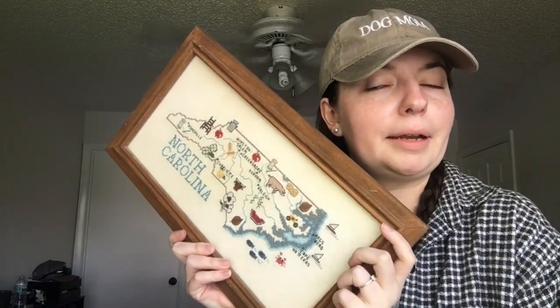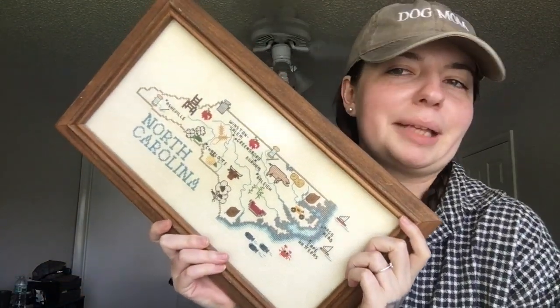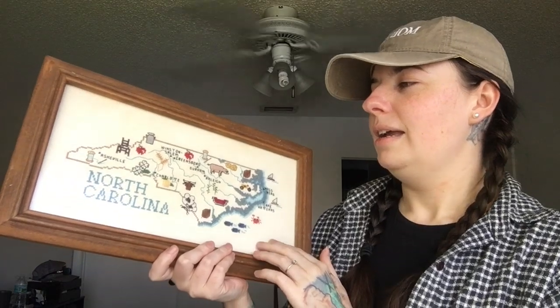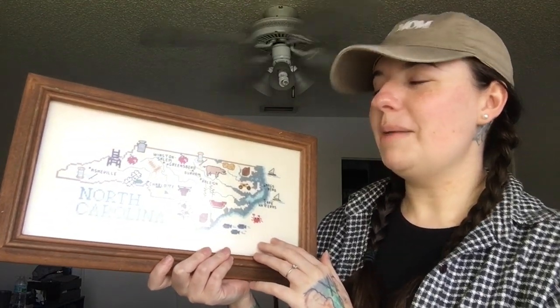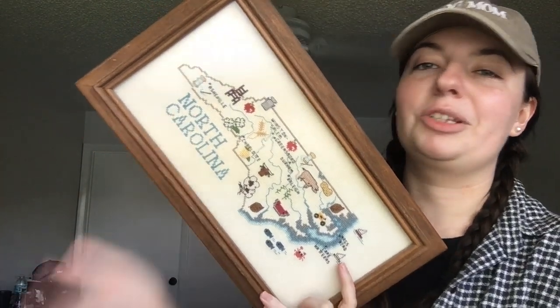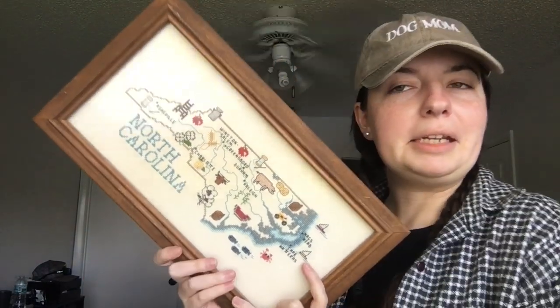And primitive art was very popular in the 90s, so it could be just like 90s, maybe late 80s, but it is still a really cool piece. Probably gonna list this again, maybe about $35, maybe even $40 for this, just because it is handmade and it's just so intricate and detailed, and it's nice. I like it.